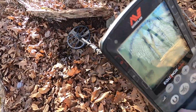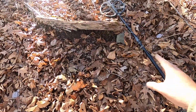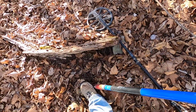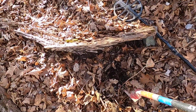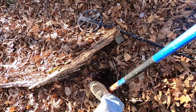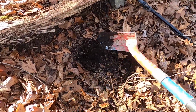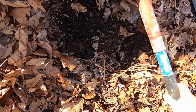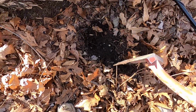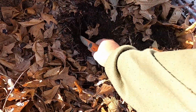Well, right there. It's got a little bit of a grunt. But this ground has got a lot of grunts in it. Let's try to dig this up. Hopefully it's not a brass casing. Oh, is that it? That's a nut of some sort. I might have to set you guys up. It's really hard to dig with one hand.